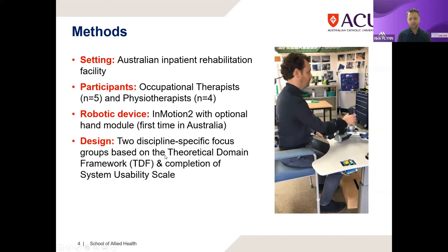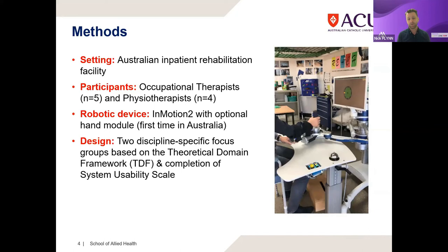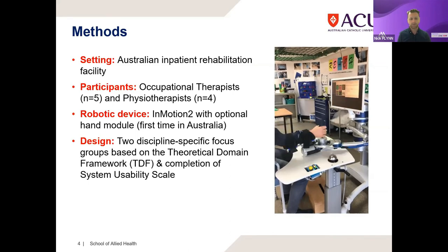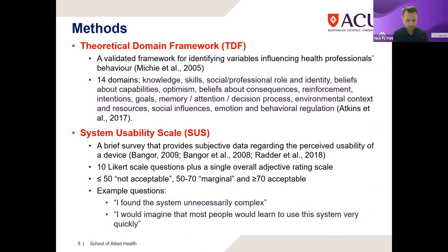And so I used the Theoretical Domains Framework to shape the questions I asked, and I also used it to analyze the responses of the therapists, and also got each of the therapists to complete a System Usability Scale. I'm just going to briefly talk about why I use these things and why they are helpful if you're doing this kind of implementation study.